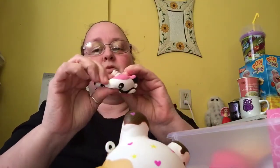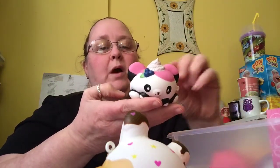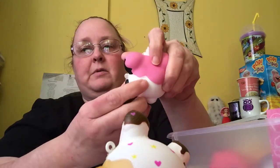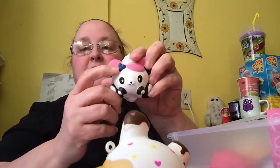Super cool, super squishy, very slow rise, this one. Some of them aren't slow. They're slow rise, but they're not very slow. This one I actually found had a little defect on the back, right here. I don't know what that was about, but that's okay. I still love him with his little blueberries on his head.